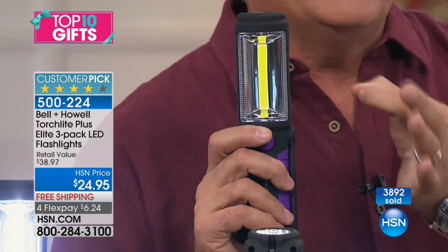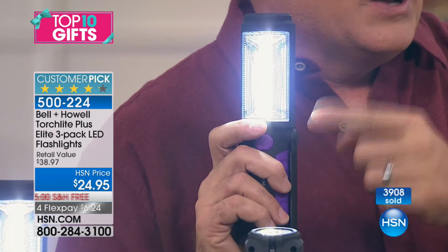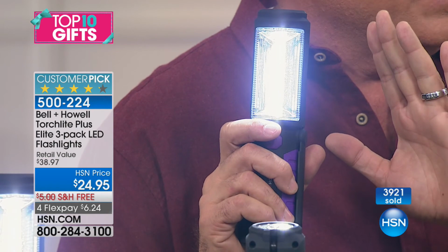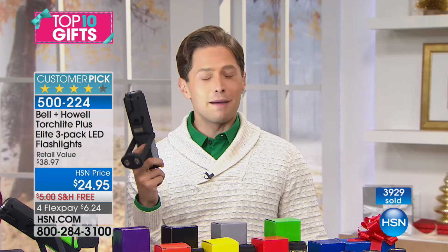When you look at this inside here, that uses very little power, but when I turn that on, you see how bright that is? Brett, if you look at this, and turn it on yourself, I mean, it's incredibly bright. Are you asking me to blind myself? I am asking you to blind yourself here on national television. No, it really does. I'm not even looking directly at it, and I can see sort of those ghosts of additional lights because of the power that you get with Bell & Howell torch lights.